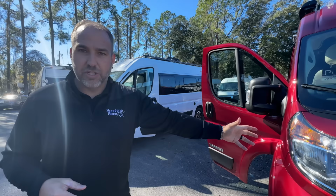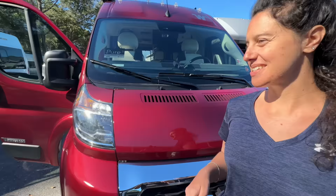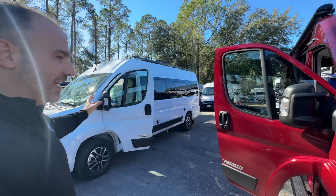This is a 22 chassis and a 23 RV. Does that make sense? Makes sense. You got it? All right. Yep. Let's do it. The bigger thing is this is a G, the 59G, and this is the 59K.